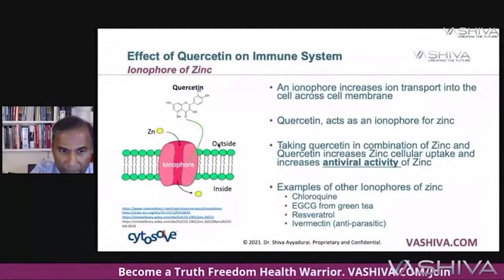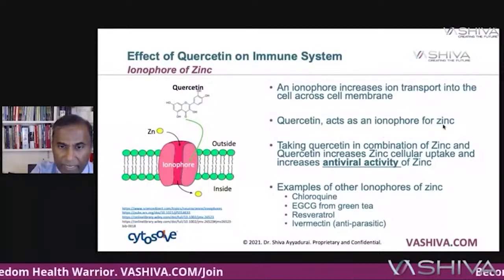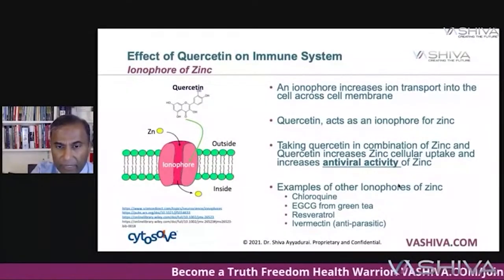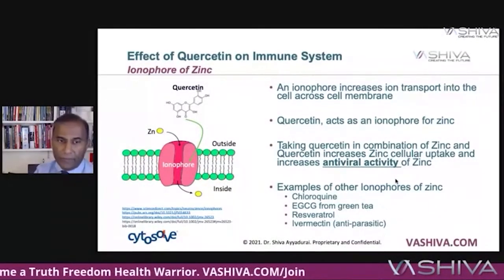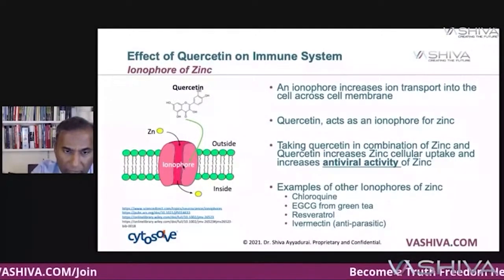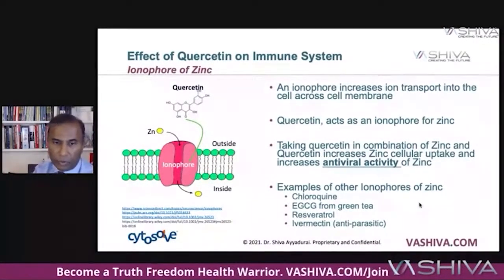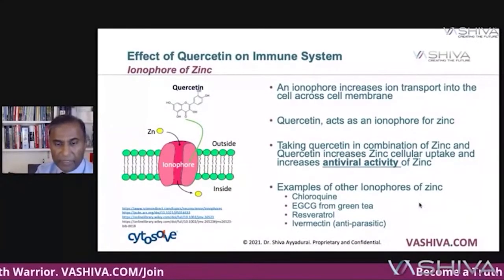So if this is the membrane of a cell, here's the outside of the cell, here's the inside. Quercetin acts as an ionophore, which means taking quercetin in combination with zinc, quercetin increases zinc's cellular uptake and increases antiviral activity. We know that zinc has a powerful effect in stopping viral replication, but because of quercetin, the ion pores in the cell membrane open up, and boom, zinc can squeeze through. Other examples of ionophores are chloroquine, EGCG from green tea, resveratrol, and ivermectin, which is an antiparasite.